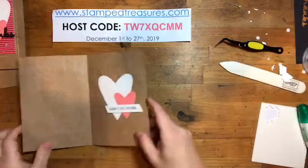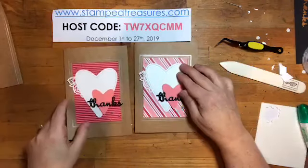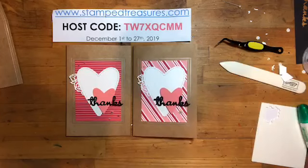So this card, you could easily make it a birthday card, an anniversary card. It could be a wedding card as well. There's lots of different things that you can do. So hearts aren't just for Valentine's Day.